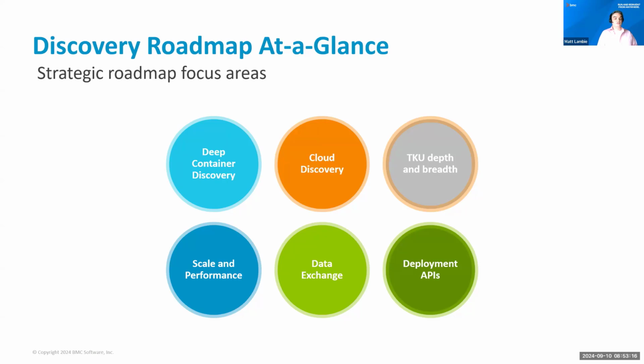They are our crown jewels, and we will always look to make sure that we do as much as we can every single day to respond to feedback from yourselves, on your areas of focus at the moment and to see how that can be a benefit in the TKU. Looking to scale, make sure scale and performance, ongoing exercise, as with any technology, always looking to make it quicker, faster, sharper where possible. Data exchange.